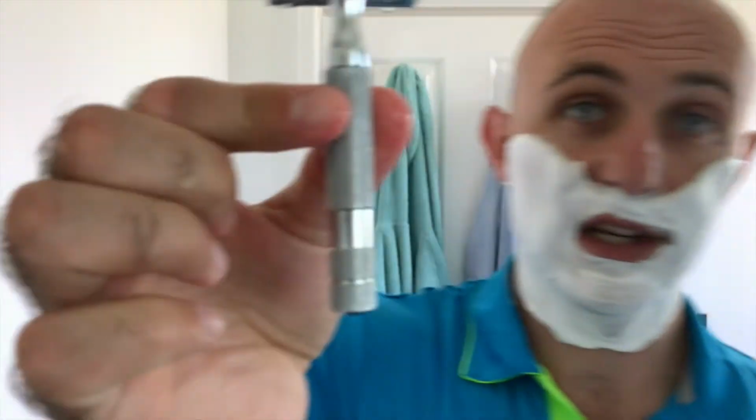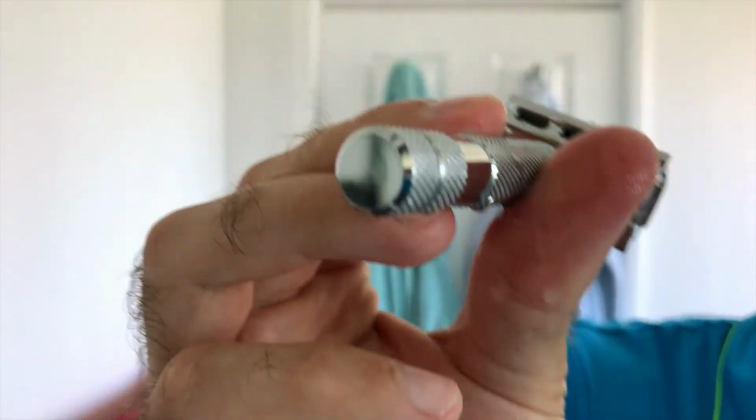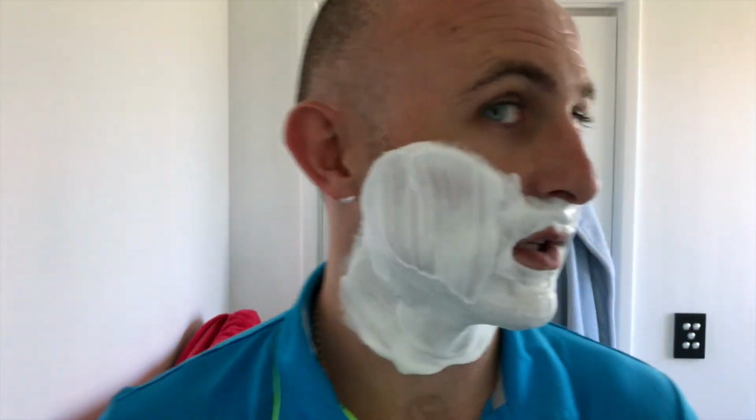Right, Rockwell 6C, beautiful little razor. I've got it on plate R3, which hopefully you can see there. Plate 3, I don't know why I say R3, everyone else says R3. I think the R is just for Rockwell, because that's so thick on my face there. Right, let's get stuck in.